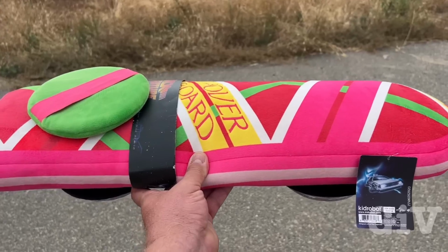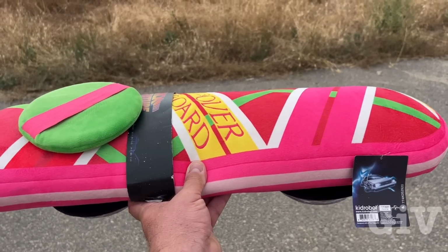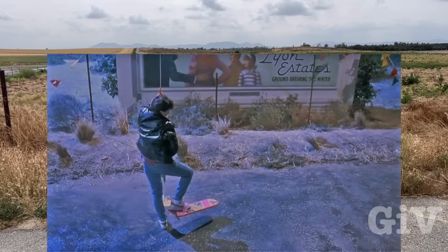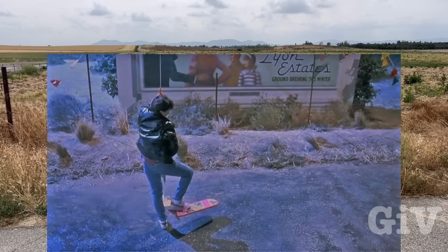One day, the day will come when I own a time machine myself, but for right now, I'm just owning this little toy one. It's good with me. The scene where Marty stands with one foot in a hoverboard was taken right here. And you see the nice estate sign in the back.